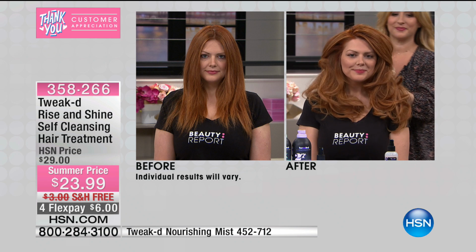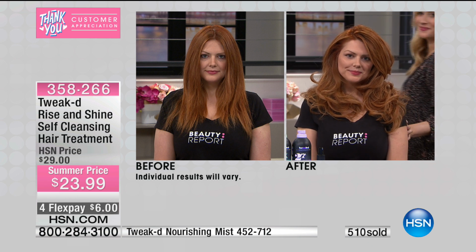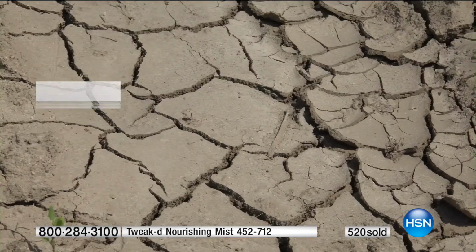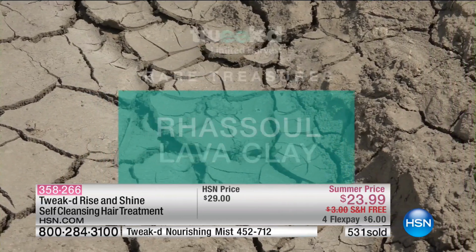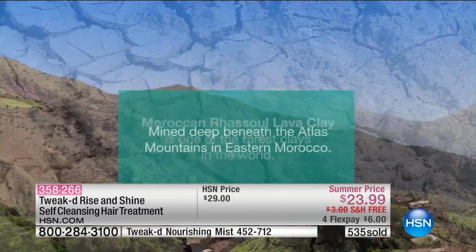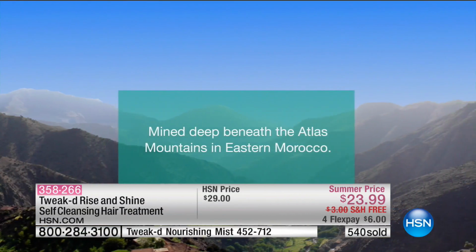Rassoul lava clay. Wow. So this clay purifies the hair. It's like a magnet, removes the impurities from the hair, which gives you crazy shine, and it's weightless. We're putting amino acids also back into the hair shaft. When you age, you lose them, you deplete them rapidly. That's why you're seeing hair in the brush, hair in the drain. But this ingredient is done the traditional way. That's what I'm all about.